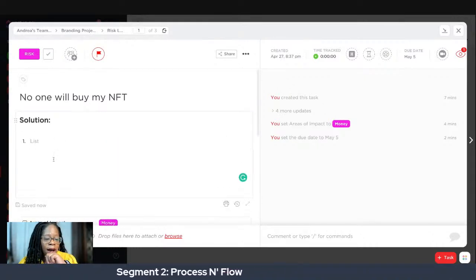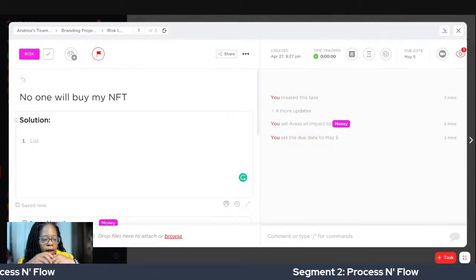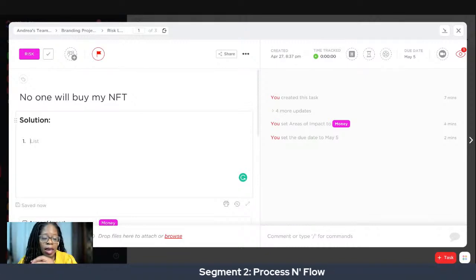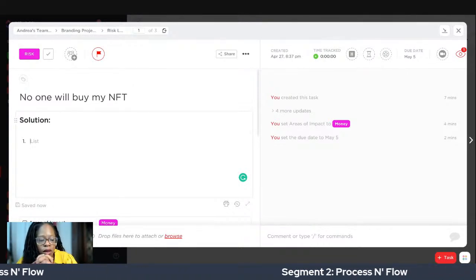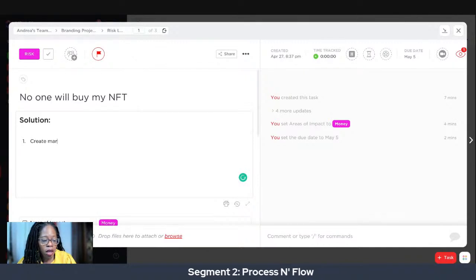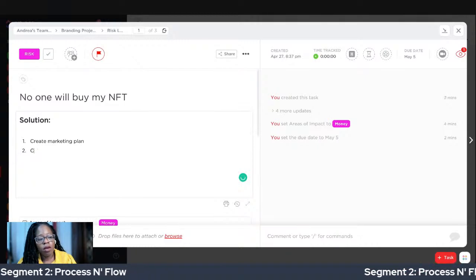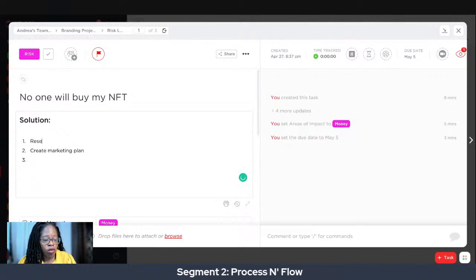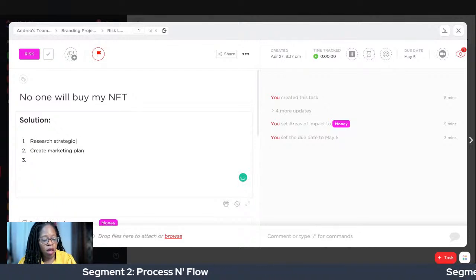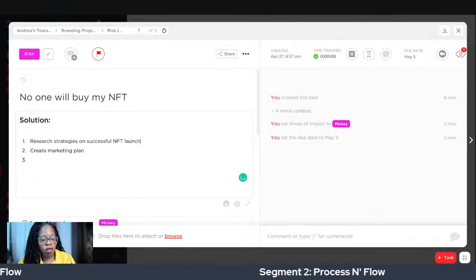But I think for right now, we will make this into a list, and you can assign someone, again, ownership of this particular NFT. Excuse me, of this particular risk. So one is create marketing plan. Number 2 is, well, maybe even before that, research strategies on successful NFT launches.